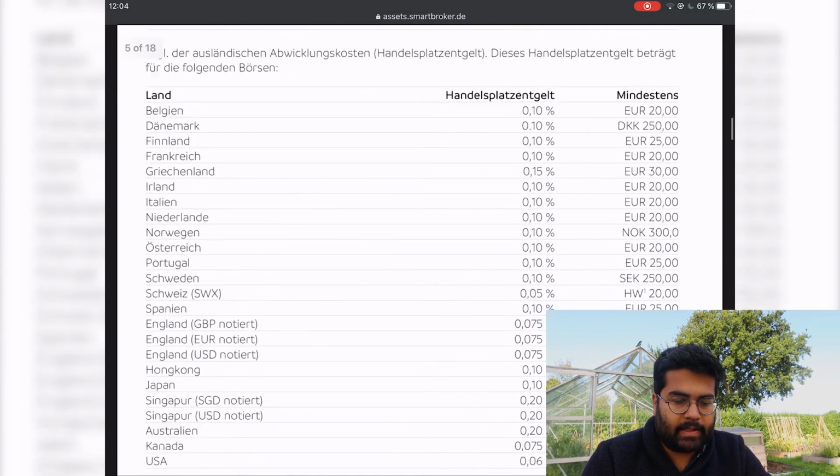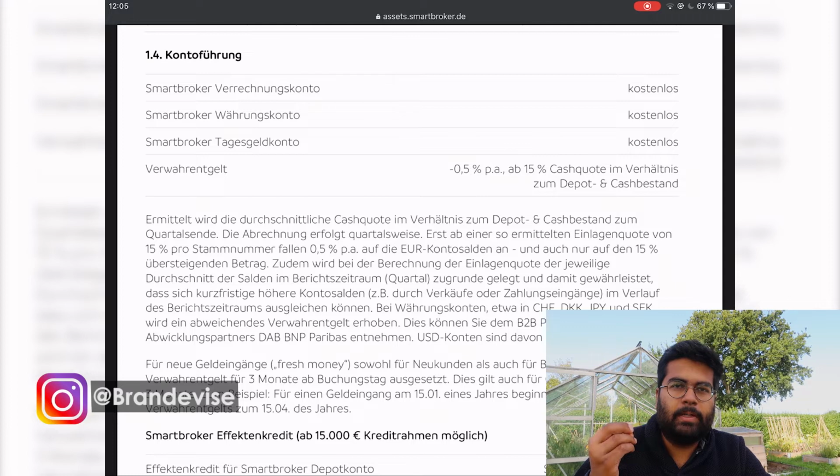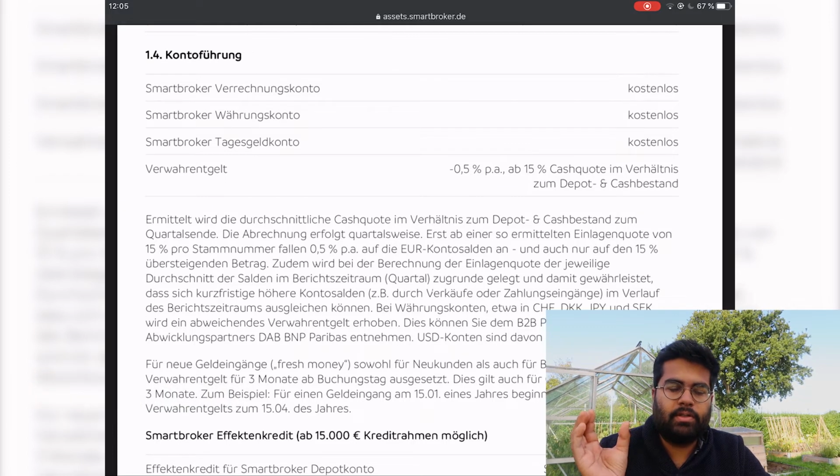Another interesting thing that I saw was the Verwahrentgelt. That is if you're keeping the money in the Verrechnungskonto. Verrechnungskonto is the IBAN of the depot in which your money lands from your Girokonto. Money lands there, and from that account you are then able to invest in the stocks, right? Whenever it says something like 2,000 euros, 1,000 euros, 250 euros, whatsoever has come into your trading account, that is what is meant by that. That is the Verrechnungskonto.